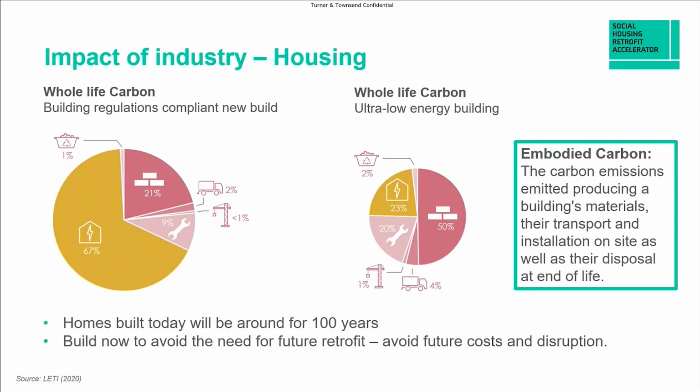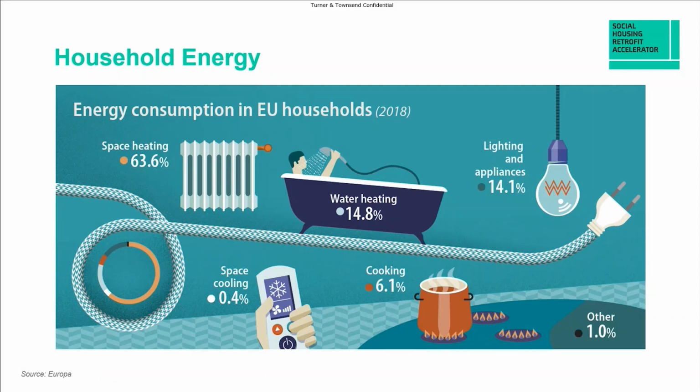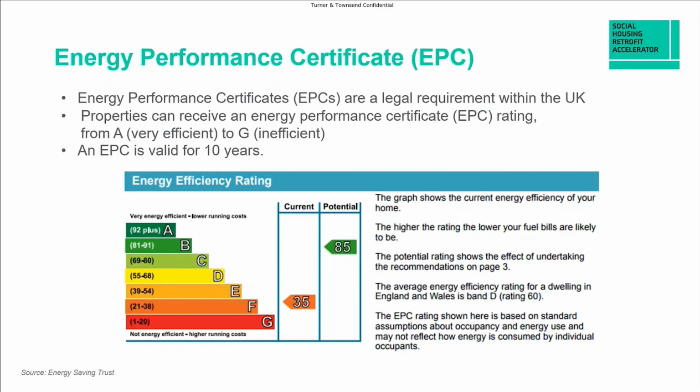I touched on this before in terms of where we're trying to get to. And if you look at the yellow with the house with a little lightning bolt in it, the power bolt, you'll see that actually what we're trying to do is take it from a 67% heating to a 23%. So we're massively trying to reduce that. And we're trying to think about, okay, how can we do this possibly? And the reason is because actually that space heating in our homes is where we find we have our biggest impact.